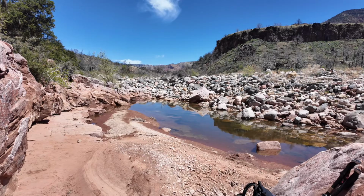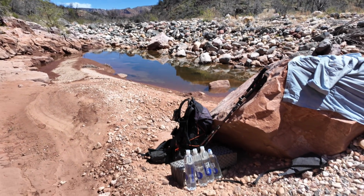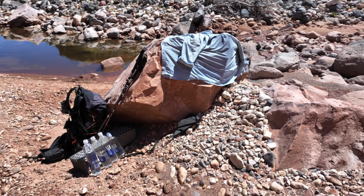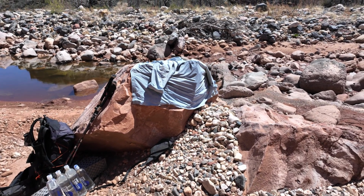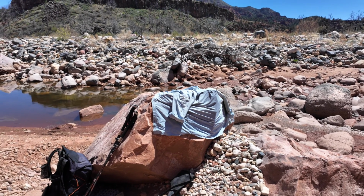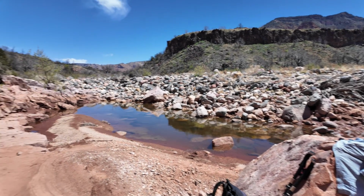See you down there. So there's my water source. There's my filtered water. And there's my shirt drying out in this lovely sunshine. I think I'm about between 11 and 12 mile in for the day.